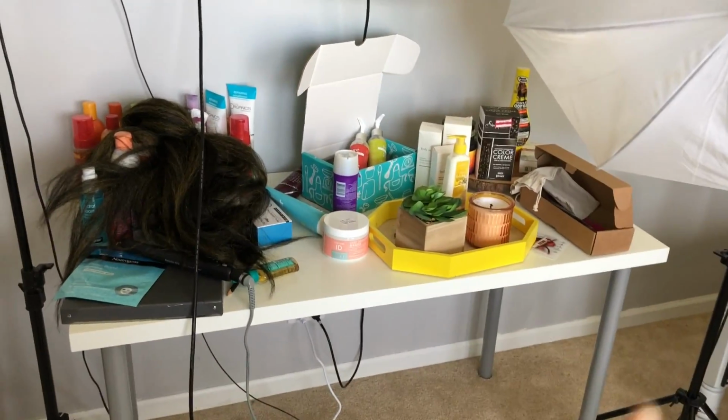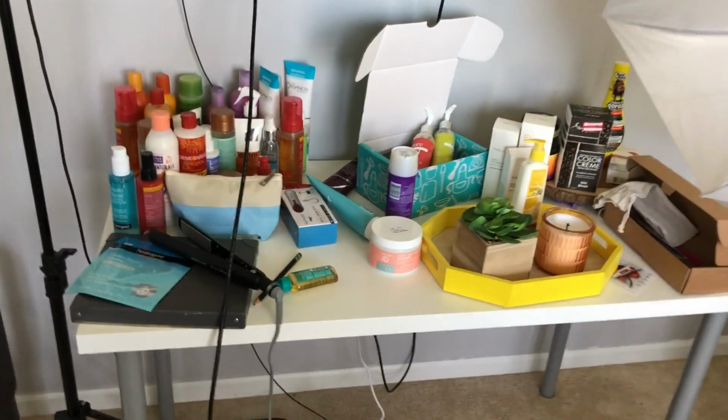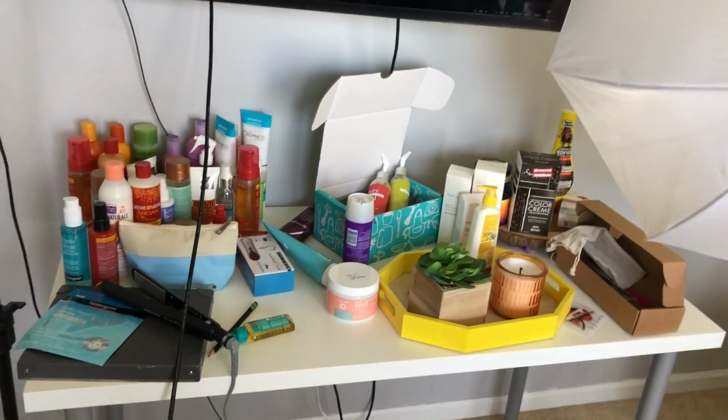This is my old desk. Oh, there's some hair. Oh my god. This is my old desk, and this is where products go. This is also another spot where, when I'm filming, I kind of just throw stuff on this desk.